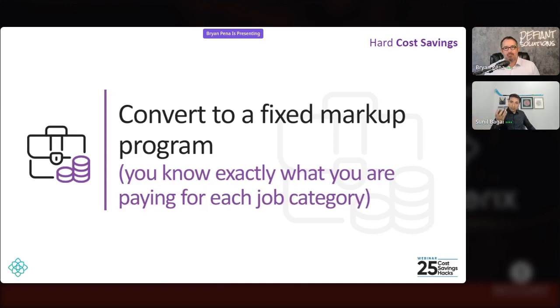However, and I'm just pointing this out because we've been part of different programs. Some clients love a markup program. Some clients love a bill rate program. We don't care what they prefer, but there are pros and cons. Having a fixed markup program means you're basically fixing the markup for all suppliers so that it's equal. And it can be different per job category. So IT markups can be X, whereas light industrial can be Y, customer support can be something else, right? What that does is give you visibility on the true markup for every supplier.